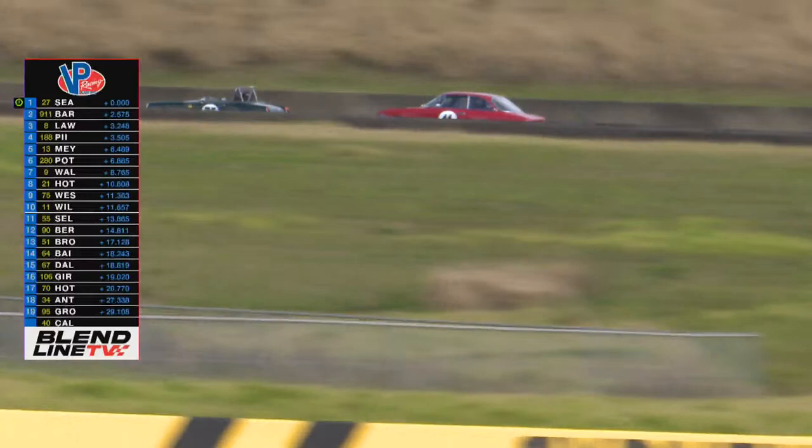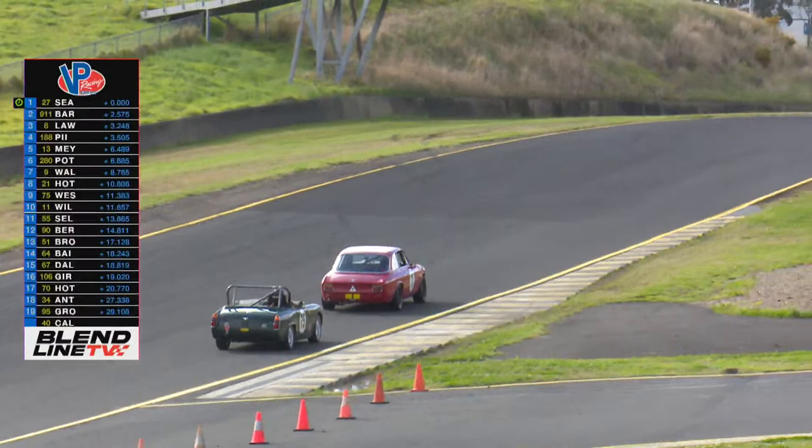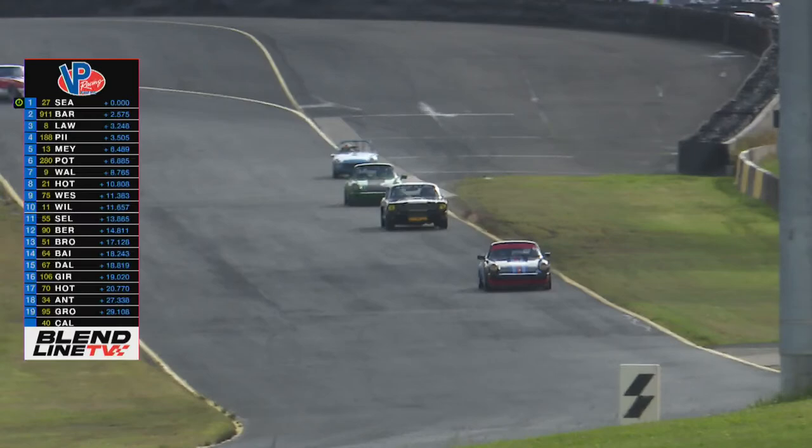Now, just a great little battle here, and it's two ex-presidents of the Group S Racing Association. Car 75, Brian Weston, is that great little Sprite. Colin Wilson-Brown in Car 11, the 105 Series Alfa. And he's been racing for, I would have thought, 25 years at least. So he certainly knows the car. So what's going to happen?